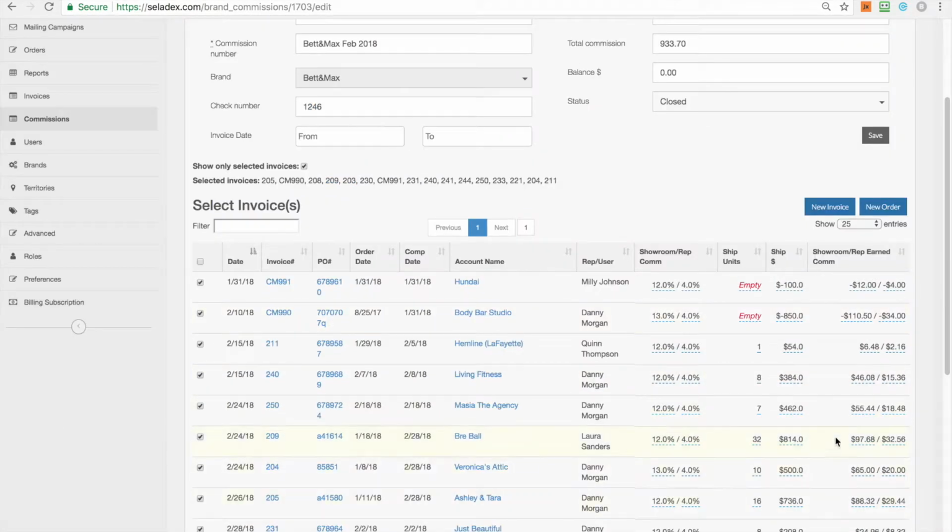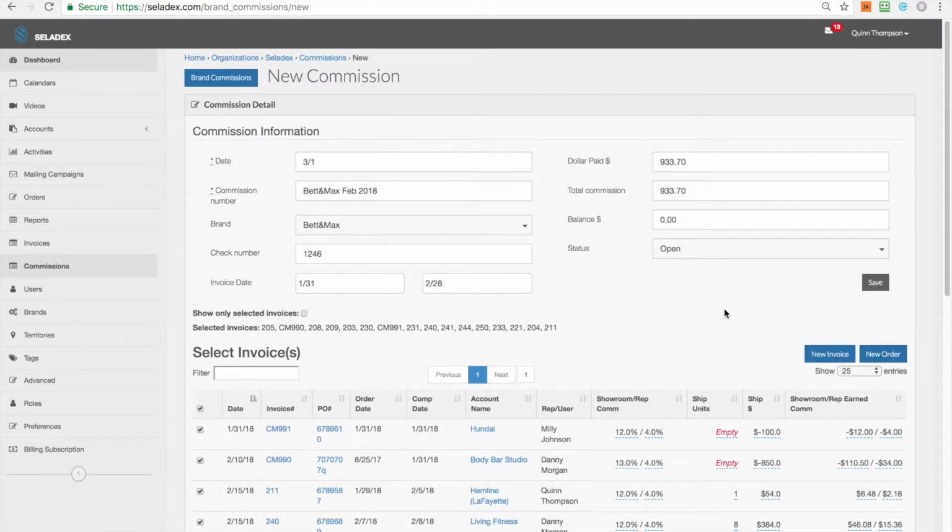The last thing I'd like to point out in the showroom reconciliation is that although these numbers are derived from the amount shipped multiplied by the projected showroom and sales rep commission, these numbers could be modified and overwritten if needed. And the very last thing that you may want to do is change the status.